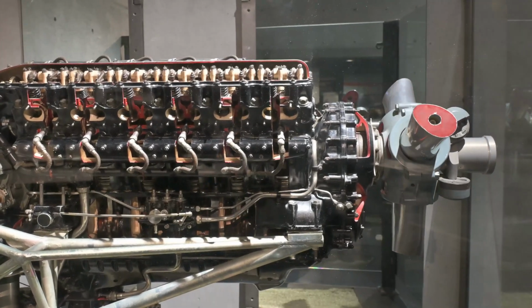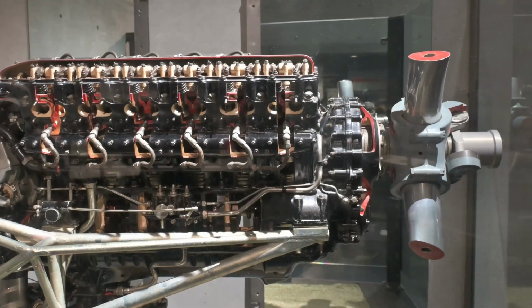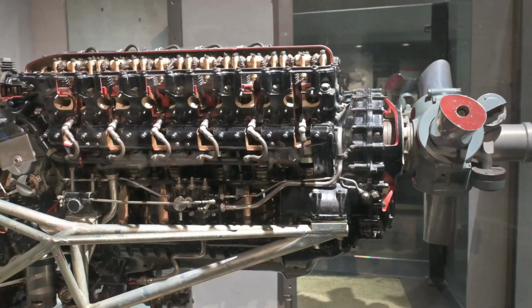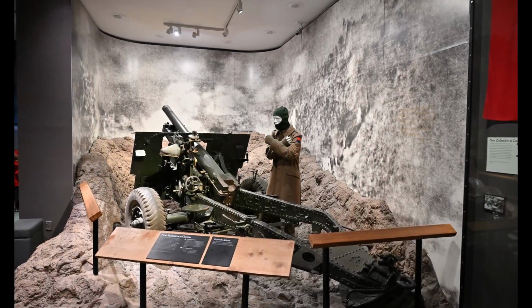A working Rolls-Royce Merlin aircraft engine from 1937. A 25-pounder field gun.